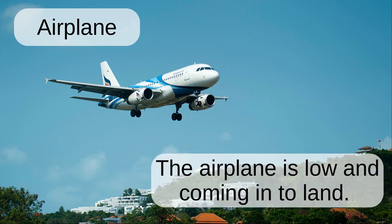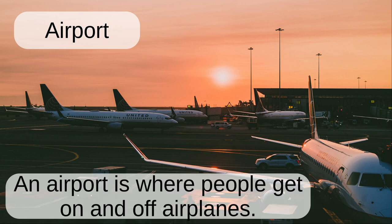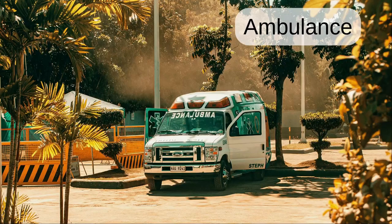Airplane. The airplane is low and coming in to land. Airport. An airport is where people get on and off airplanes. Alarm clock. The alarm clock has bells on top and makes lots of noise when it's time to get up.